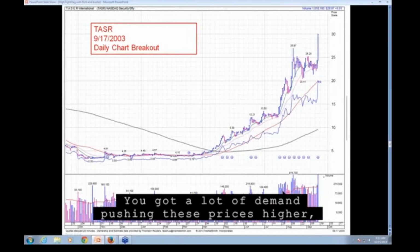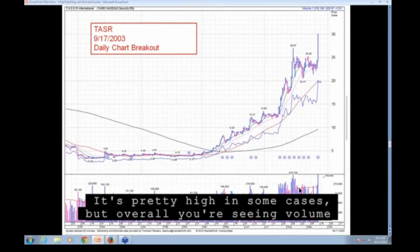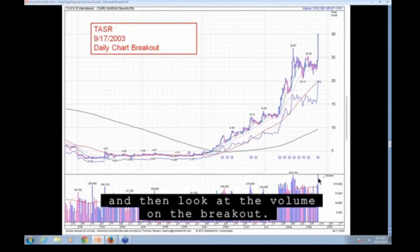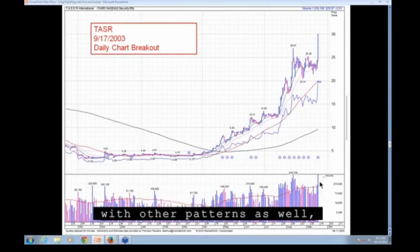You've got a lot of demand pushing these prices higher, and then as it takes a break, notice what happens to the volume. It's pretty high in some cases, but overall you're seeing volume dry up as the number of people willing to sell this stock drops off, right? As this thing moves sideways, there are fewer people that want to sell it. And then look at the volume on the breakout. It's huge.